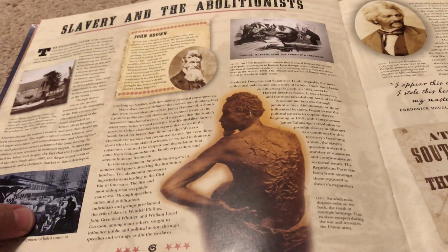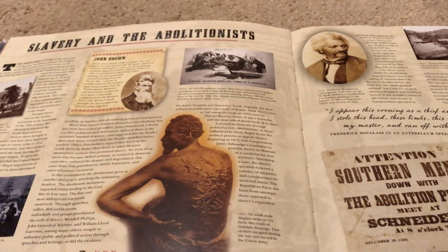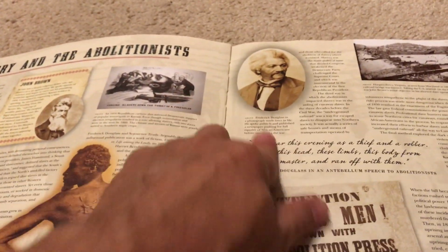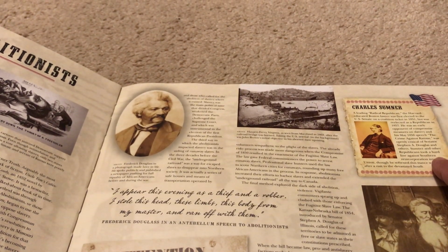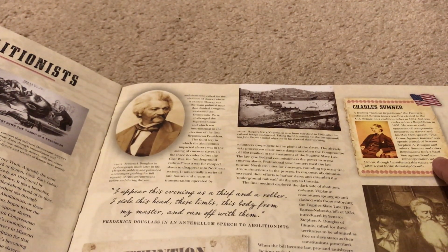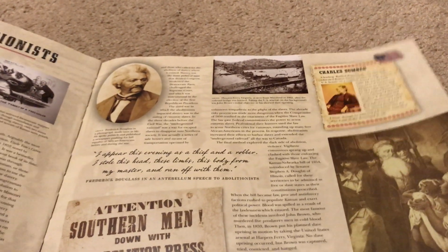Obviously, one of the most important causes of the Civil War was slavery and the abolition movement. And this chapter talks about that, including John Brown, Frederick Douglass, Charles Sumner. Charles Sumner was a senator from Massachusetts, and the debates about slavery became so intense in the state in Capitol Hill that Preston Brooks from South Carolina, another senator, beat Charles Sumner with a cane on the Senate floor.